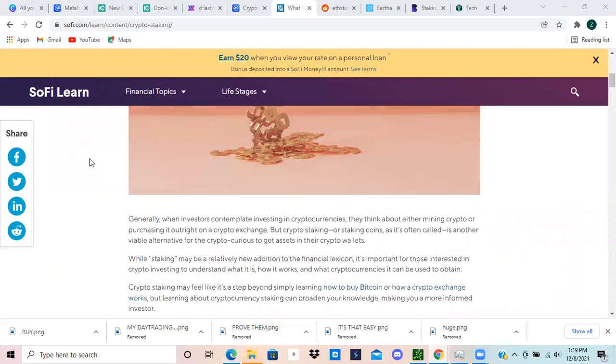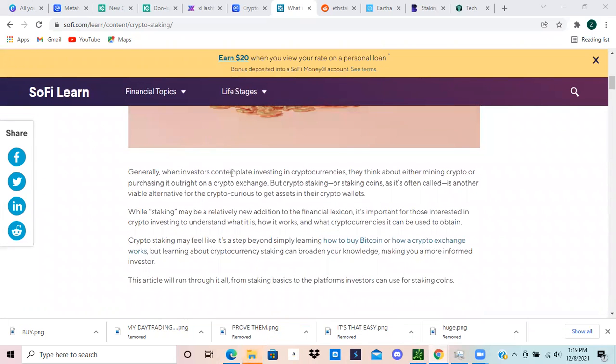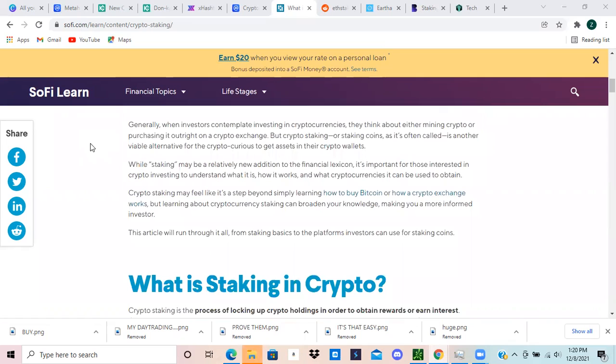Generally, when investors contemplate investing in cryptocurrencies, they think about either mining crypto or purchasing it outright on a crypto exchange. But crypto staking, or staking coins as it's often called, is another viable alternative for the crypto curious to get assets in their crypto wallets. While staking may be a relatively new addition to the financial lexicon, it's important for those interested in crypto investing to understand what it is, how it works, and what cryptocurrencies it can be used to obtain.